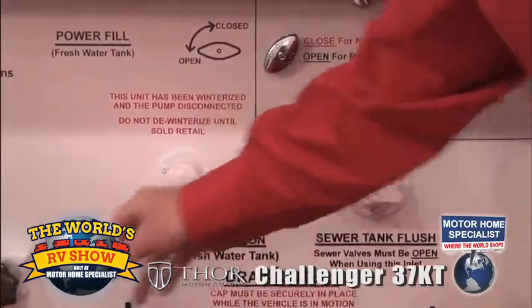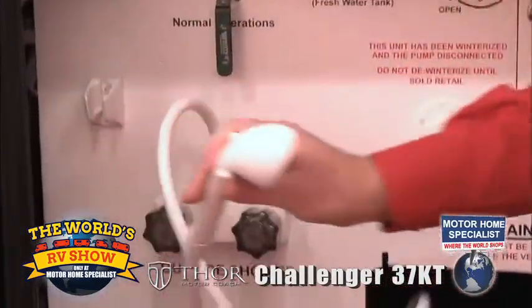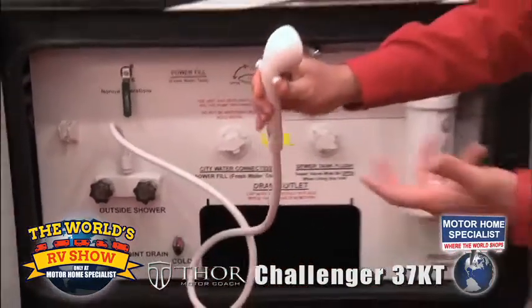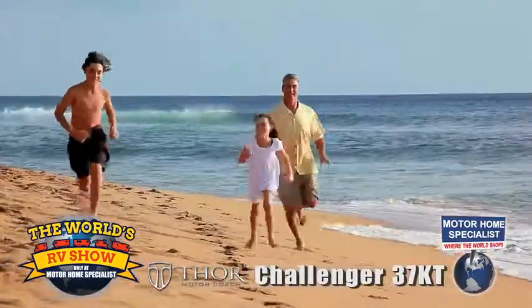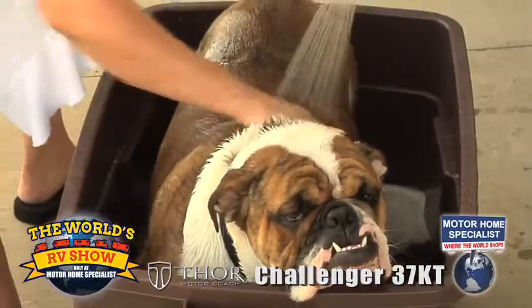And you're also going to get a hot and a cold switch here on the outside shower, so that if you are using your termination center and get a little stuff on you, you can spray yourself off, or if you have lawn chairs, or you want to wash the dog outside, you've got a nice shower.